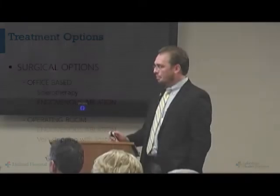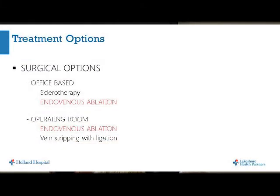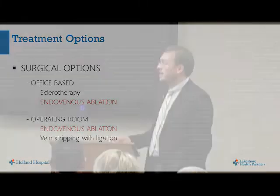So depending on, again, severity, symptoms, and testing, we will sort of divide people up into patients who benefit from non-surgical sclerotherapy. Sclerotherapy is a procedure where we inject veins with medicines that cause the veins to go away or collapse. This is best for small veins, and testing in the office helps determine your candidacy for this. And then the endovenous ablation procedure, which is mentioned in both columns, because it can be performed either in the office setting or in the operating room.